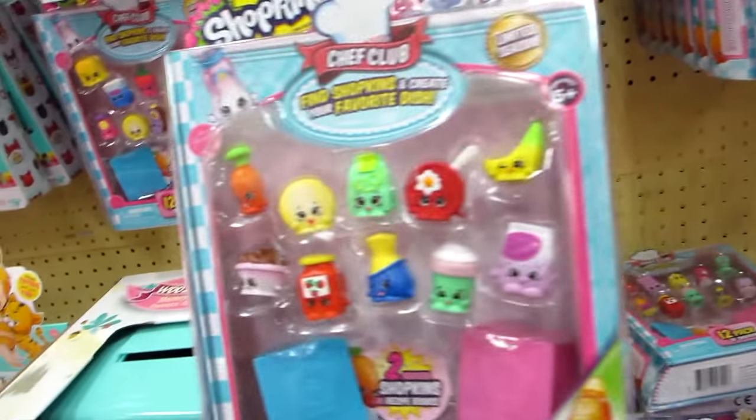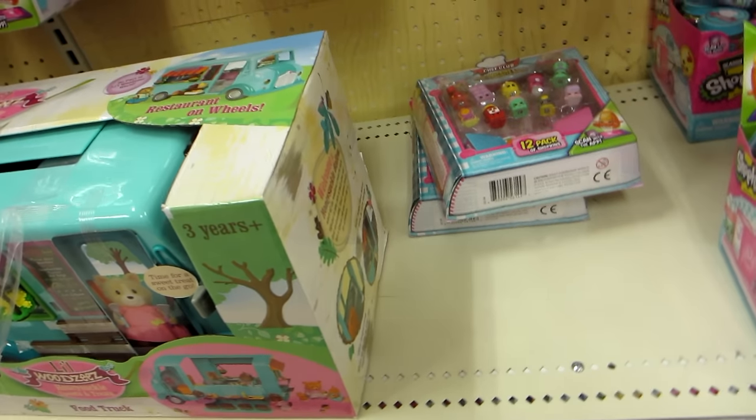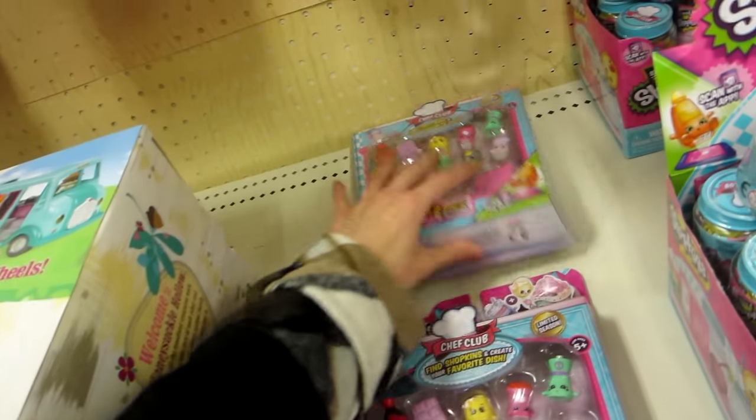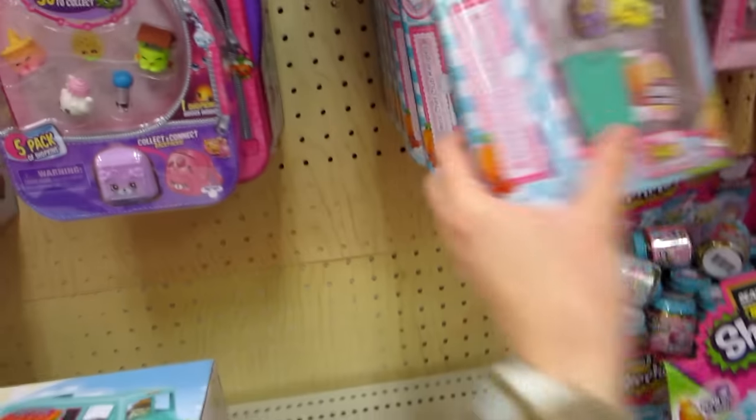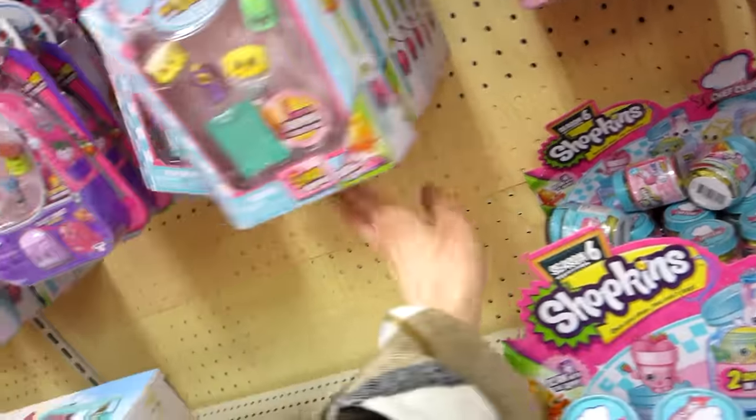So, I think I'm gonna get this one. I don't know. I guess I'll get this one. And I guess I'm gonna get another one. Let's see. I think that one's like a newer one. Ooh, this one's new.